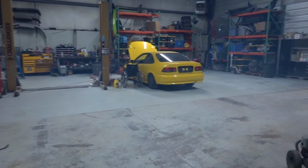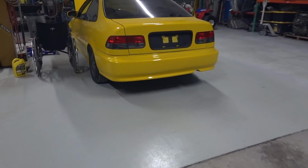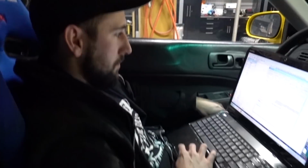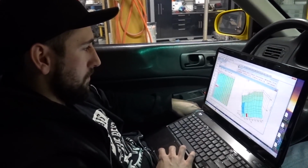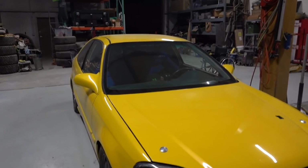Trevor's trying to kill us in here, so do the responsible thing and open this door. Getting ready to go on its main voyage.